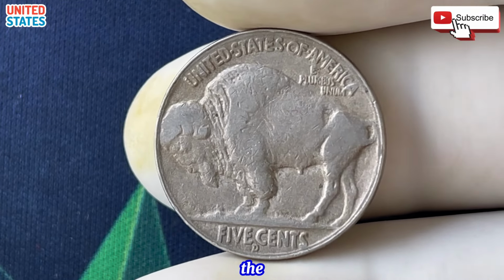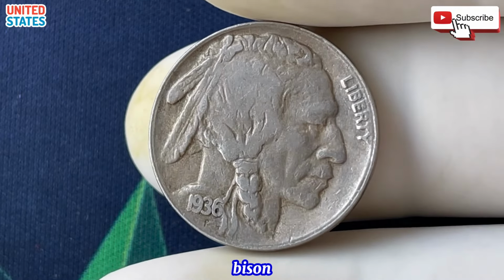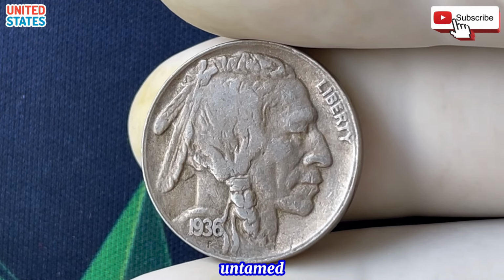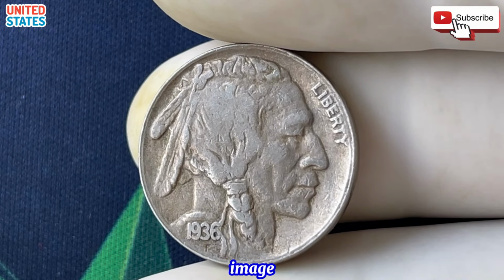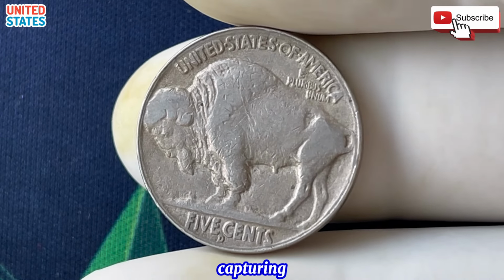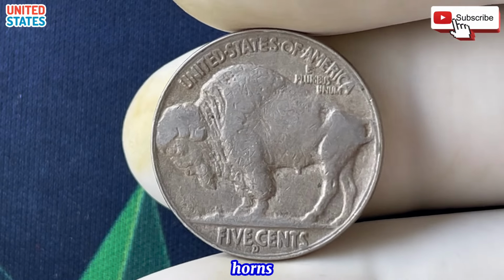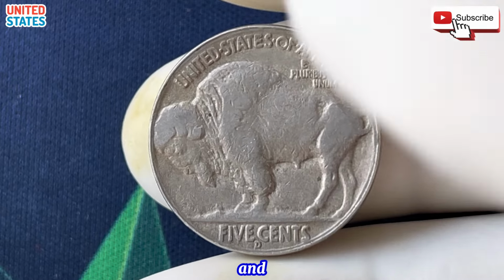Turning the coin over, the reverse design is equally captivating, showcasing a magnificent American bison standing proudly on a raised mound. This bison, often referred to as a buffalo, symbolizes the untamed wilderness and the spirit of the American frontier. Fraser modeled this image after Black Diamond, a bison that lived at the Bronx Zoo in New York City, capturing its raw power and grace in stunning detail. The texture of the bison's fur, the strong curve of its horns, and the sturdy stance of its legs all contribute to an image that is both lifelike and emblematic.